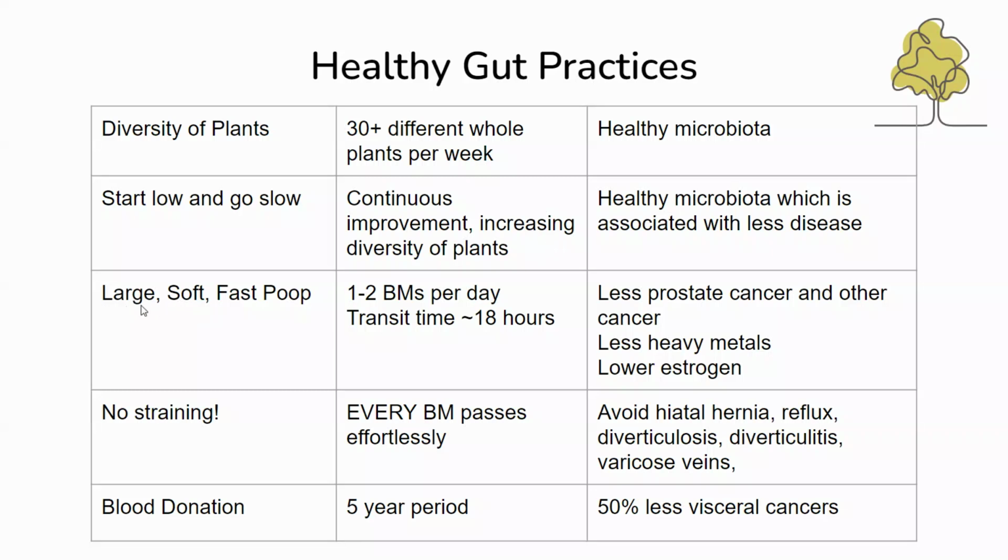Your bowel movements should be large, soft, and fast. Your food should pass through your gut in a pretty short amount of time. Normal transit time would be somewhere between 18 and 36 hours. So you should have about 1 or 2 soft, easy bowel movements a day.